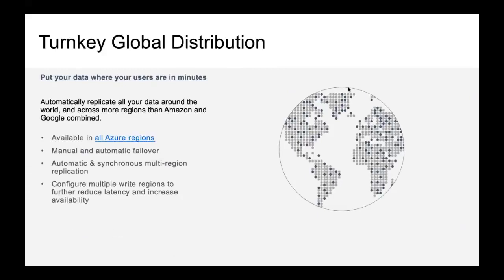This is again very important. So we put your data where the users are, in minutes. Basically, it is available in all the regions. Whatever the region, generally we have it. Maybe around 60 locations we have as of now for Cosmos DB. So the people who are staying there.